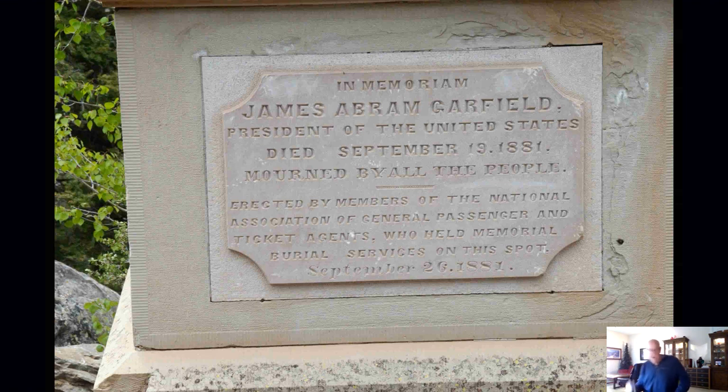Up there, oh, this is interesting. Up there, just outside the tunnel, there's this monument put up there. Back in 1881, the railroad workers in the area at the time, when the railroad was being built, did a little memorial service for President James Garfield. He was assassinated, as you probably recall. It was not buried here or anything. He was buried in Ohio. But they had a memorial service here for him, and they put up this monument to commemorate that event, the memorial service.